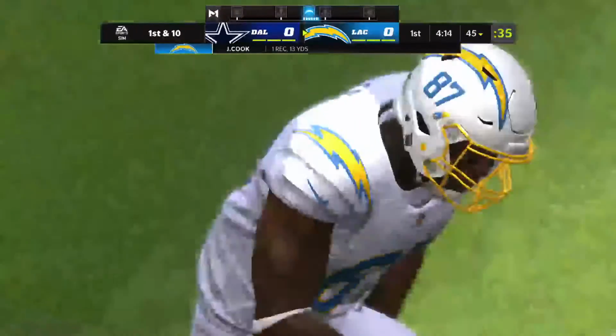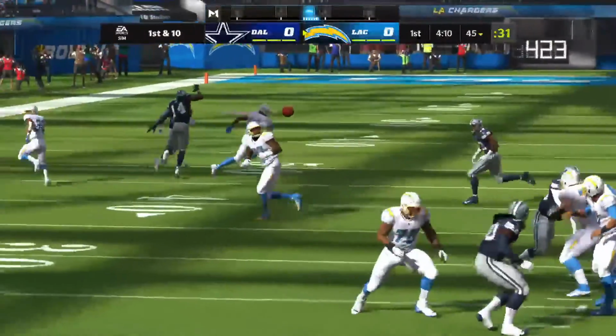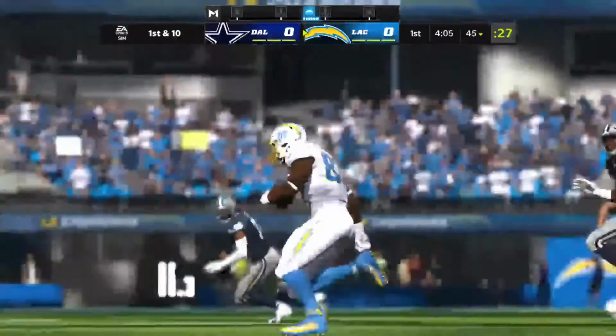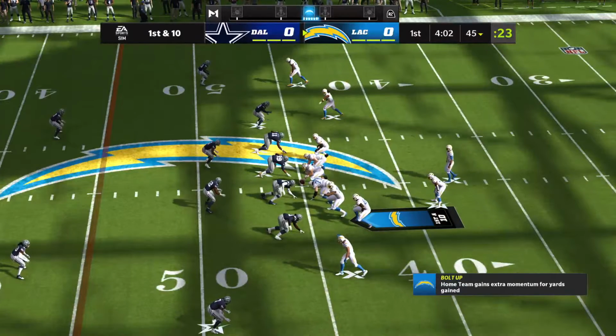And what a nice example there of a tight end doing exactly what he needs to do. How about how he worked his way to the outside, made sure he secured the catch, and then anything after that, we count that as a bonus. And indeed, he gets enough for the 1st down.